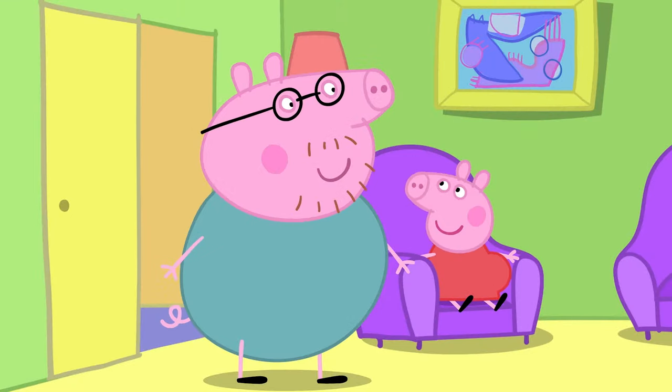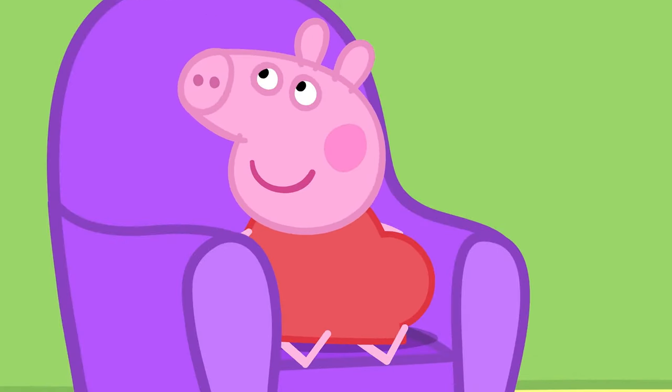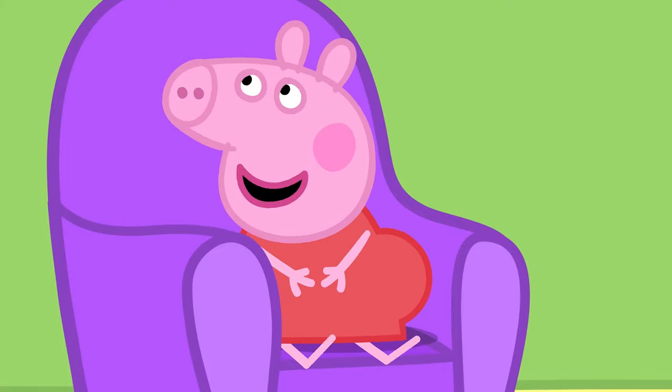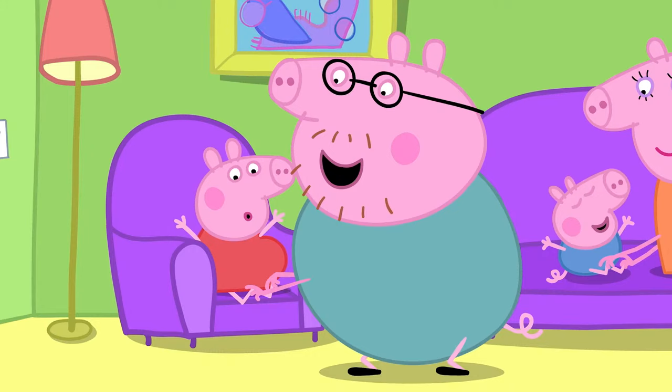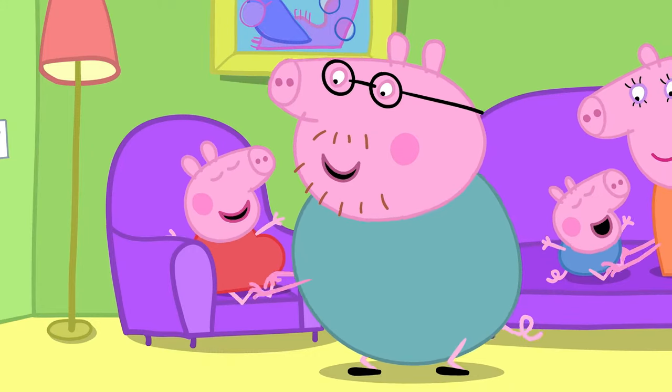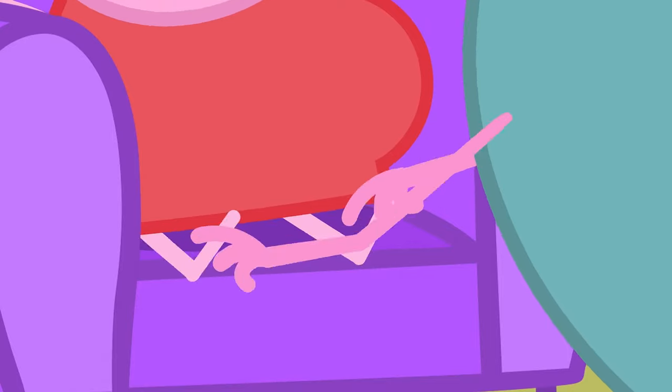Peppa likes the sound of foot rubs. Daddy, my feet are hurting, so I need to have a foot rub, please. Oh, well, not a moment to lose. A little here and a little... Daddy Pig's foot rubs are more like foot tickles.